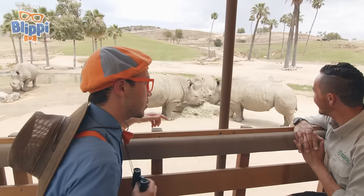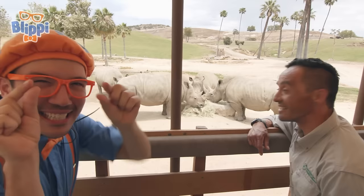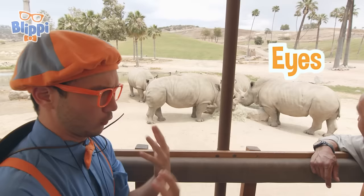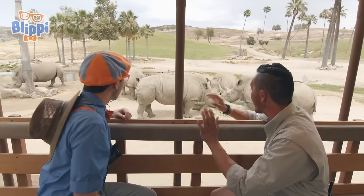Yeah, those horns help them protect themselves out there in Africa against all those predators. Wow, it is so cool and so big. Whoa, and look, they have really teeny tiny eyes, but they have really big noses. I bet that means they have a really good sense of smell. Yeah, you're absolutely right, Blippi. That's a good observation. These animals have an excellent sense of smell, and really good hearing as well. You see how those ears can move around so they can always hear what's going on around them.